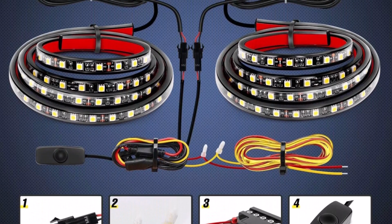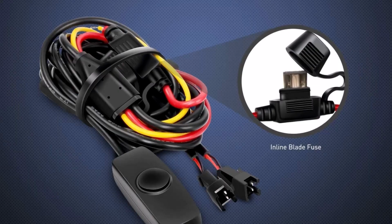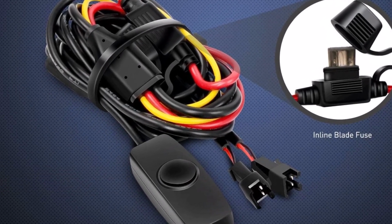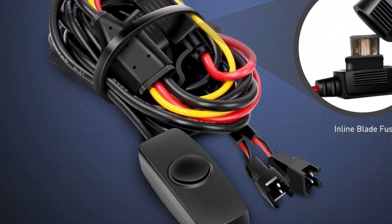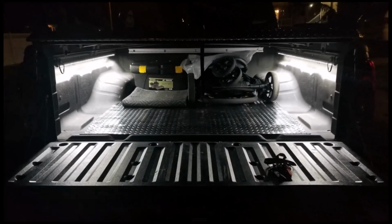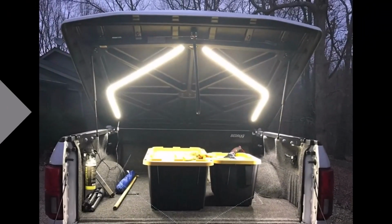It is designed with circuit security in mind, incorporating an inline blade fuse and an on/off switch in the provided two-way splitter. This thoughtful addition not only ensures secure electrical connections, but substantially reduces the risk of wiring issues during operation, making it a reliable choice in dynamic environments.